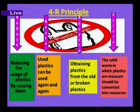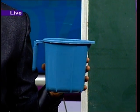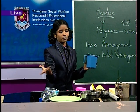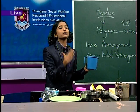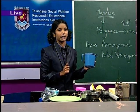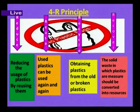Reduce, reuse, recycle, recover. Here, reduce means reducing the usage of plastic. We can reduce the usage of plastic by reusing them. For example, this is a mug. Once we use it, we throw it out, isn't it? Yes. But we have to reduce purchasing plastic and use it again and again, for our eco-friendly environment. Environment is us, not others. So, save environment.